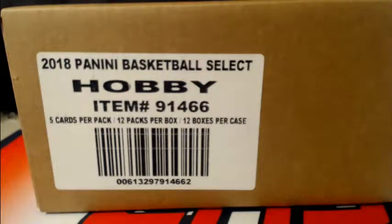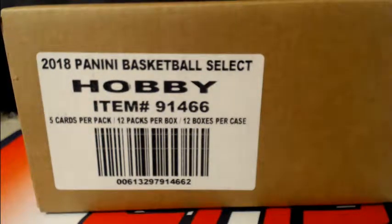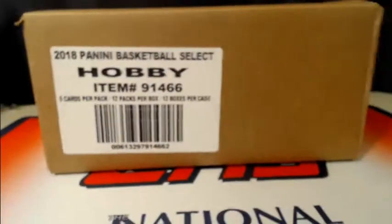This is a half case break. This is a 17-18 Select Basketball 6-box half case break number 5. So we're opening that right now. How we'll do this, we'll open it up and take the top 6 boxes. I'm not sure how it's arranged, but it'll be the top 6 on the top of the flap. Hopefully you get something nice. Hopefully you got the team you wanted. Got the full case here. The other half will probably be next week.